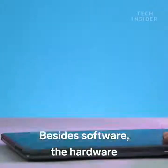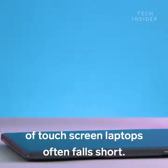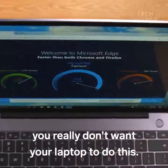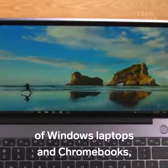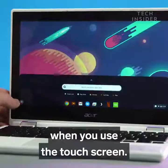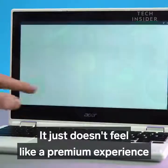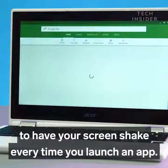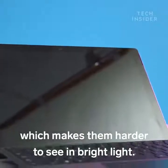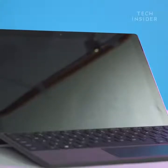Besides software, the hardware of touchscreen laptops often falls short. When you have a touchscreen, you really don't want your laptop to do this. Screen wobble shows up on a lot of Windows laptops and Chromebooks, but it becomes really obvious when you use the touchscreen. It just doesn't feel like a premium experience to have your screen shake every time you launch an app. And touchscreens are usually glossy displays, which makes them harder to see in bright light.